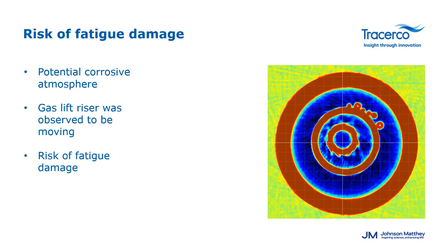In this example, Discovery was able to identify some interesting instances of movement and vibration within an interior gas lift riser. So this has the potential to again cause fatigue damage. You can see from the image that this is an example of a pipe within another pipe, with the innermost pipe being the gas lift riser. The middle is the production line and a heavy wall carrier pipe on the outside. Again, another interesting feature here is that there's an umbilical located in the outer annulus as well.